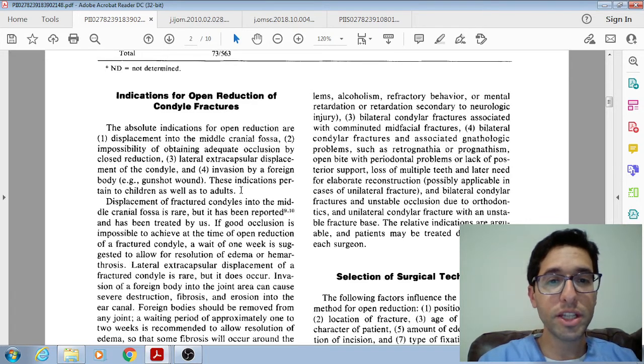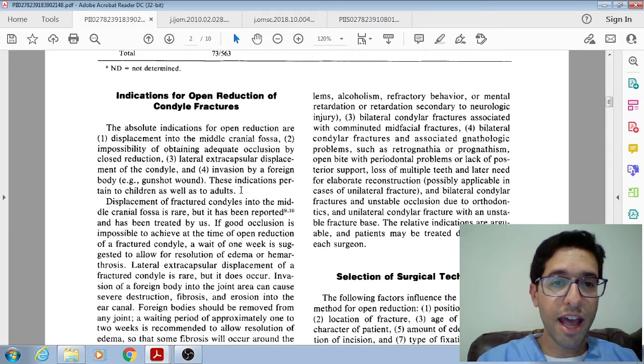But actually, you're doing a disservice, and I think you're misrepresenting Zide and Kent and what they were going for. We're going to continue reading the article, because the truth is, those are the absolute indications. But then they continue on and they talk about relevant indications, and then they talk about some case reports. And as you read on, you see that in addition to those very few limited indications, there actually is quite a bit more.